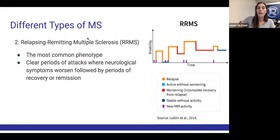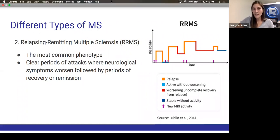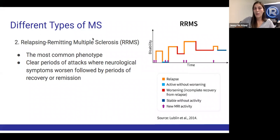relapsing remitting. This is what most people with MS have. It has clear periods of attacks or exacerbations, followed by some recovery. Most of the time, there is not full recovery. You usually don't regain everything, but then you're stable for a while. So then you have exacerbation, and then you're feeling good, and then exacerbation.